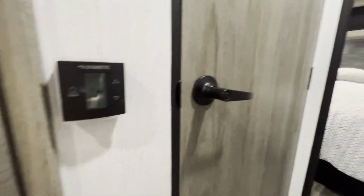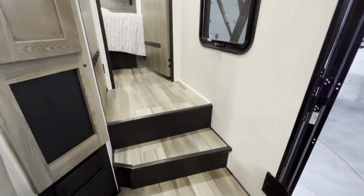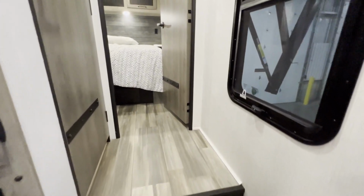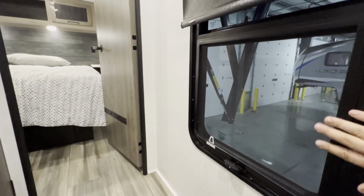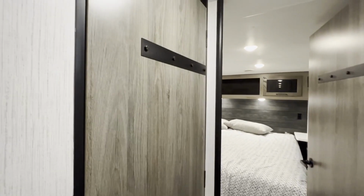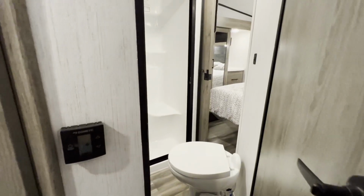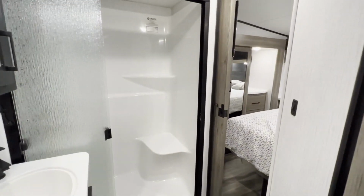Dometic control. And you'll see this thing's got 3 steps, so it's a step above. That's going to allow you to get a little bit more height there on that pass-through storage. Window right there. I think the doors are looking slick. Just a little details. They added that metal bar. Why? I don't know. I'm sure it's because somebody got in trouble for the decor and they put it in.